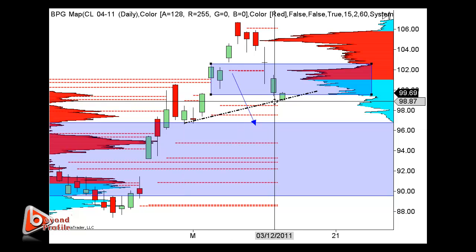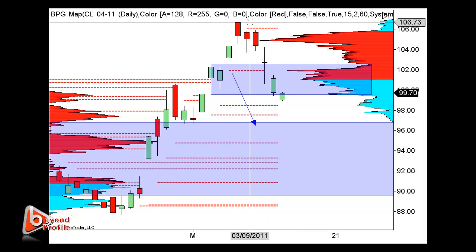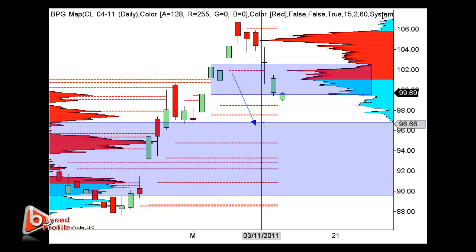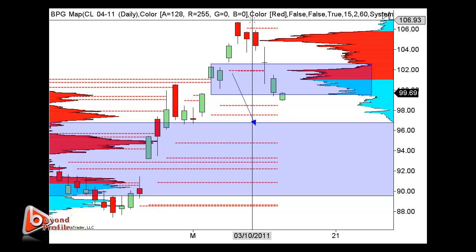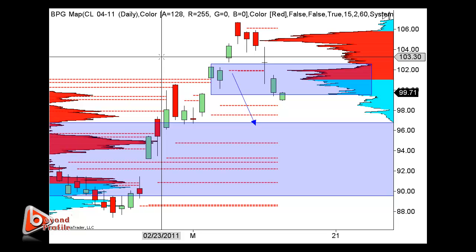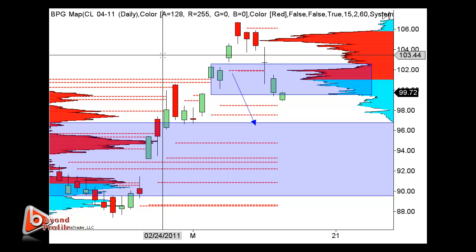So this market technically could come all the way back into here, and we could build a larger balance area. 106 to 96 is about a 10-point range in the oil market. So again, everything's going to be very volatile as it continues. Watch the VIX. If the VIX is moving up today, we may be seeing a little bit more protection being bought. But we've definitely got volatility.